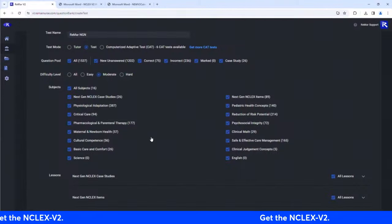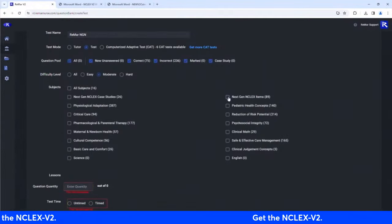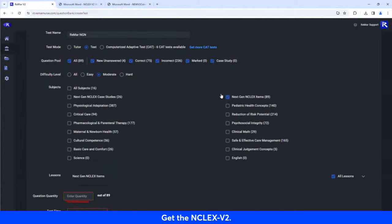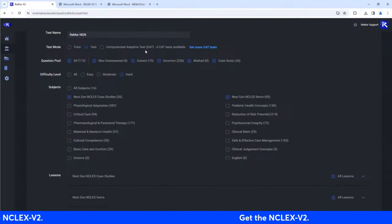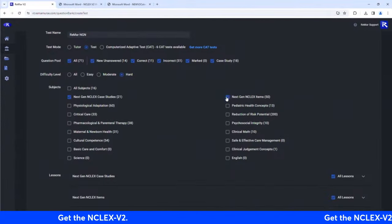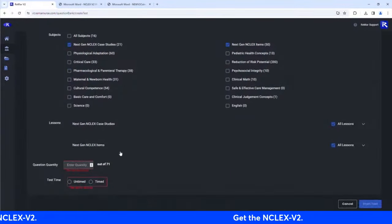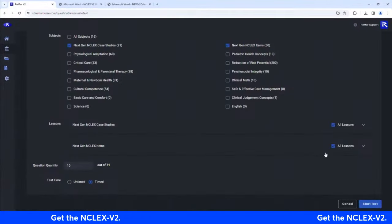Now, I know somebody asked me if I could do bow tie questions. I'm not able to specifically do just bow tie questions, but I can do just those next gen question types. And so those are the multiple matrix and case studies. If you wanted to just do case studies, you could do those too. And if you want to just do hard case studies, they're there for you as well. There's 21 very challenging case studies. So again, that's the benefit of the question bank. I definitely say reserve this until the end of the content.